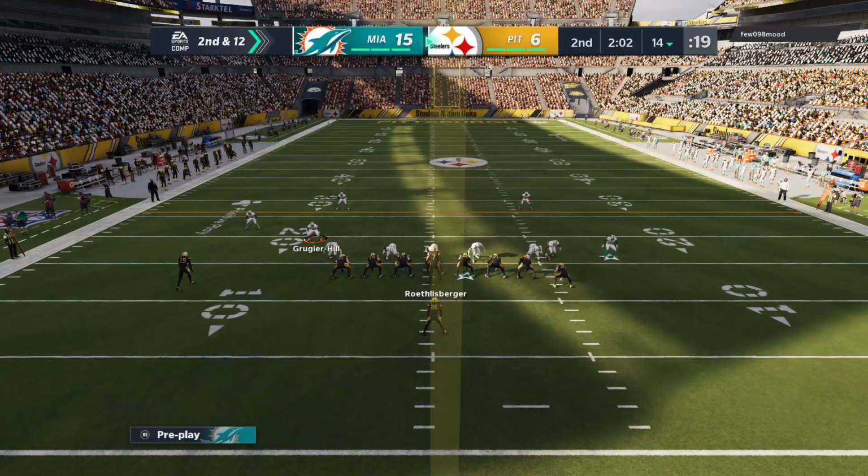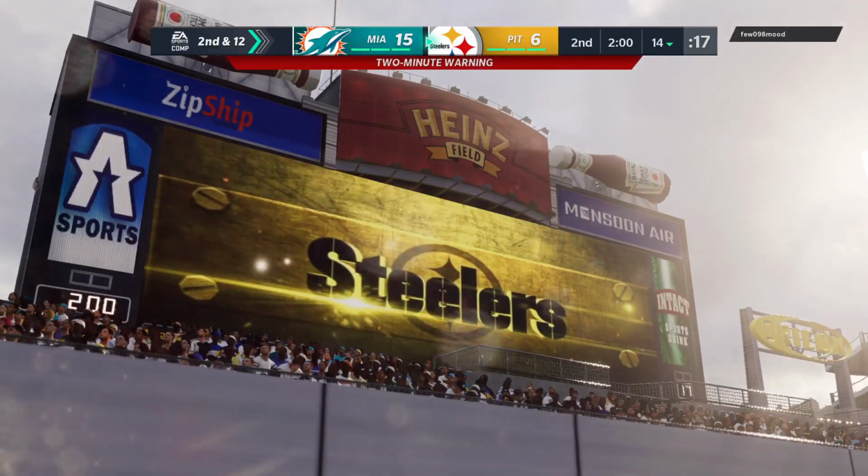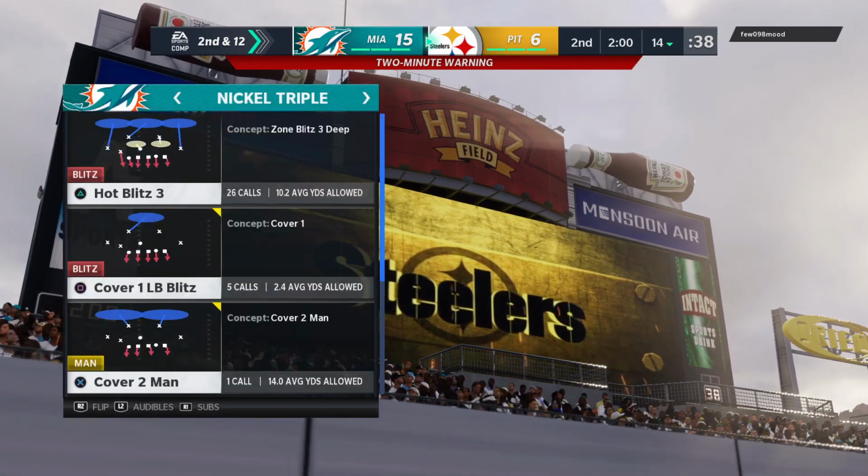First play of the drive goes the wrong way. Here's 2nd and 12. Double tight, guys, double tight.